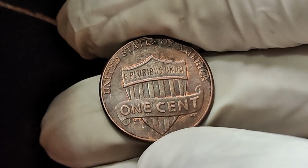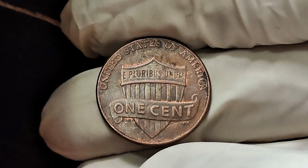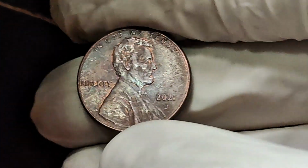Remember, fortunes are often found where you least expect them. Until next time, keep checking your change, and who knows? The next life-changing penny could be yours.